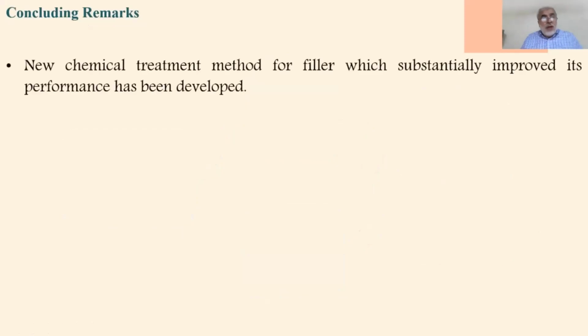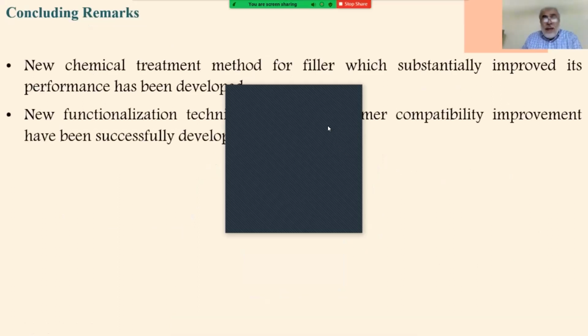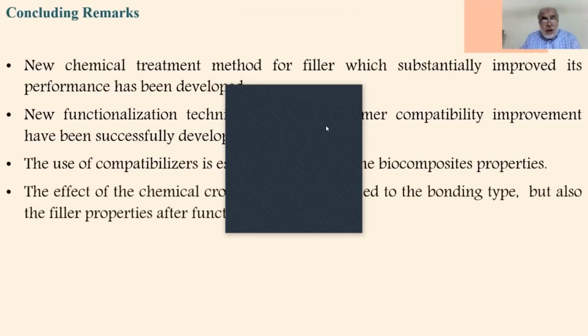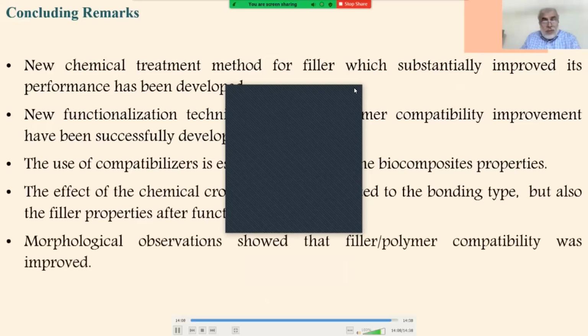As concluding remarks, a new chemical treatment method for the filler was developed and applied, and the performance of the fiber or the filler was confirmed. Besides, new functionalization techniques for filler-polymer compatibility were successfully applied and confirmed to improve the interfacial bonding between the two components. Those coupling agents really have an important role in this regard. But also the treatment of the filler helped in exposing the OH hydroxyl groups at the surface of the filler to interact with the new coupling agents attached to the surface of the polymer. All of these observations were confirmed using SEM.